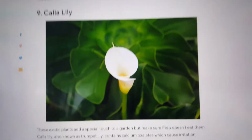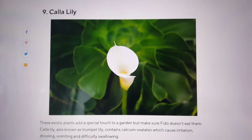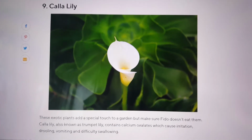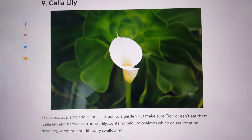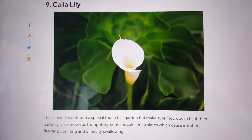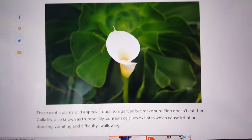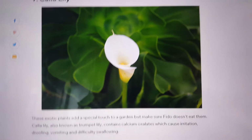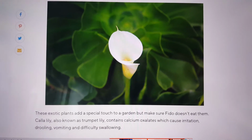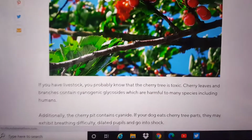Calla lily. These exotic plants add a special touch to a garden, but make sure Fido doesn't eat them. Calla lily, also known as trumpet lily, contains calcium oxalates, which cause irritation, drooling, vomiting, and difficulty swallowing.